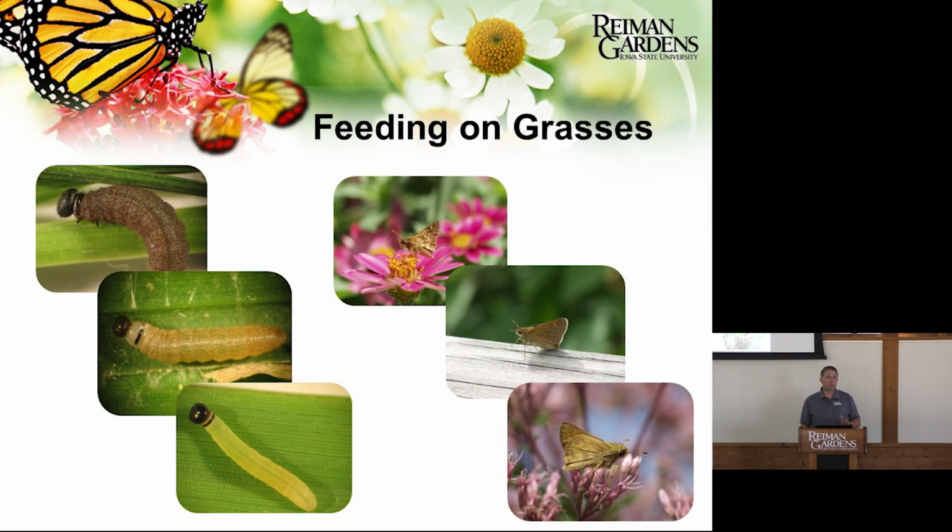And again, I'm pushing the other things. So grasses. Here are 3 skipper species. These are 3 grass-feeding species that feed on native grasses.